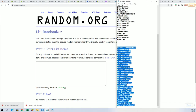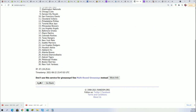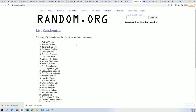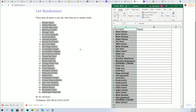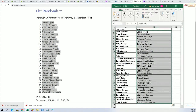Time for the team random. Good luck, Scott B. Lucky number 7. Now you can see your team in the break in Topps Chrome Baseball.